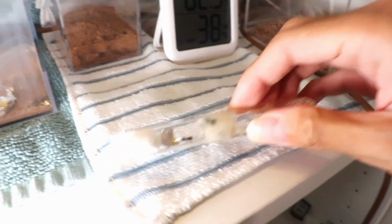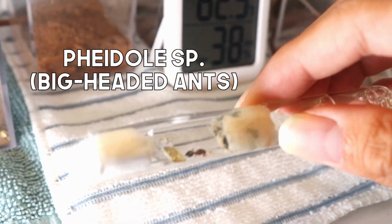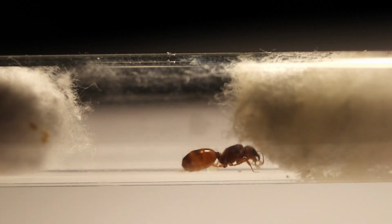Dang, so actually some pretty sad news, and I found out she didn't make it. This is a Fedoli queen, the first one I've found since 2017, so this is pretty sad. She ate her first batch of eggs, that's why there's honey and also some fish food in there. Yeah, she wasn't able to make it.